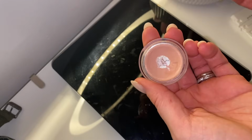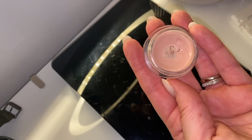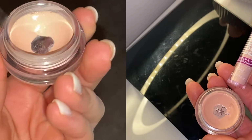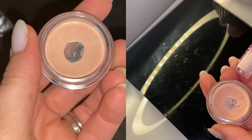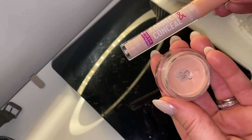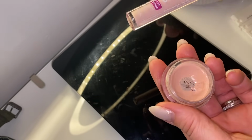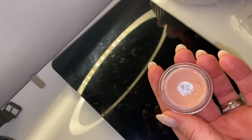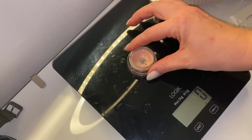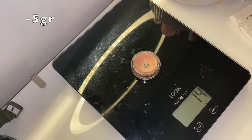And then next is my e.l.f. Putty Eye Brightener. This one isn't technically something I'm trying to pan. I do have this Correct and Conceal that I do like as well. I've been kind of using these together, but this one's really new because this one I lost for a little bit. So I'm kind of just using those together. So let's put this one for August in Project Pan at 13 grams. Oh, actually it's 14.